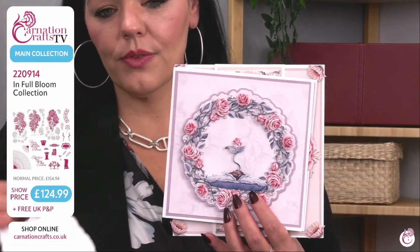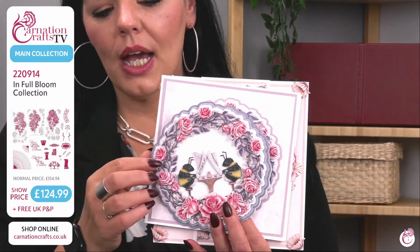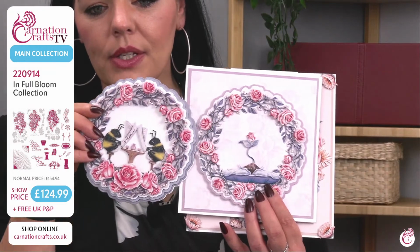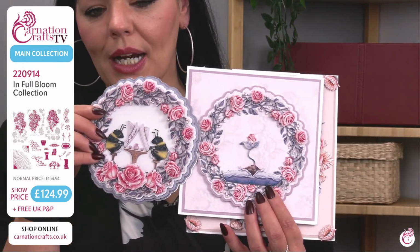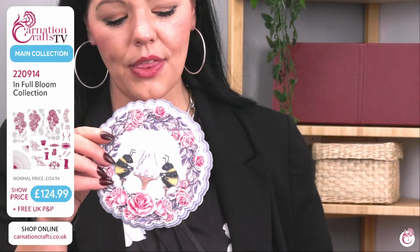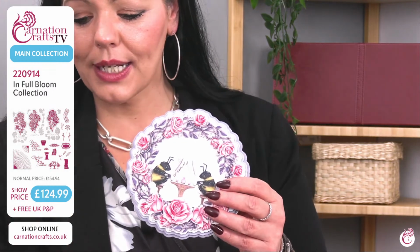Here it is again with those fuzzy wombles in the centre. And already we're seeing how that can be used differently. So you've got it on an 8x8 panel, you've got it separately, and how beautiful it is when it's all pulled together into one main piece. Just absolutely gorgeous for you there.